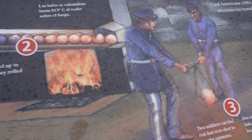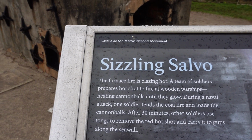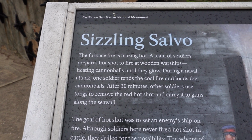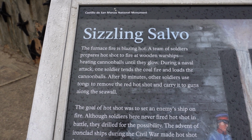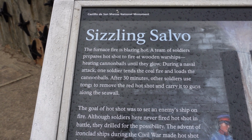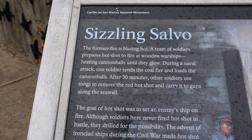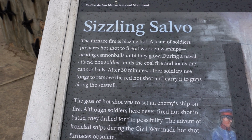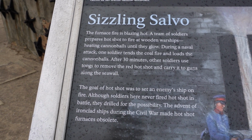Take them over to the cannon and then shoot them at the wooden warships. Sizzling salvo. So the furnace fire is blazing hot. A team of soldiers prepares a hot shot to fire at the wooden warships, heating the cannonballs until they glow. During the naval attack, one of the soldiers tends to the fire and loads the cannonballs. After 30 minutes, other soldiers use tongs, remove the red hot shot, and carry it to the guns along the seawall. The goal of a hot shot was to set the enemy ship on fire.